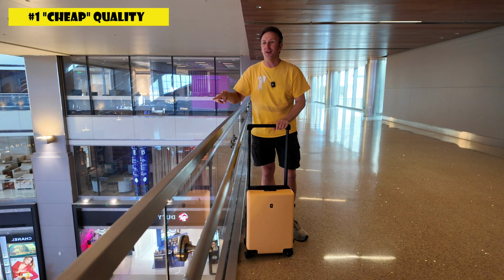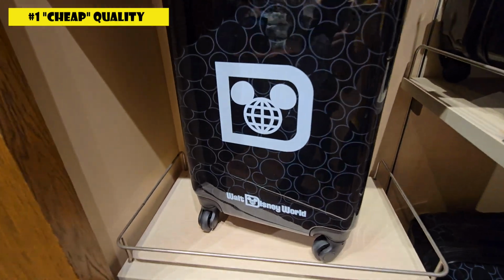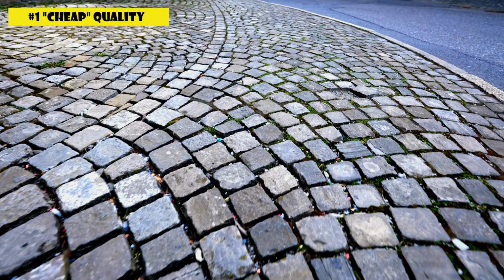price or where you bought it from, because this suitcase I saw at Disney World just a couple weeks ago, a really cheaply made suitcase. How do I know? Look at those wheels at the bottom. It's a 4-wheel spinner suitcase, but each wheel only has one small wheel. That's going to be awful on cobblestones, rough asphalt.